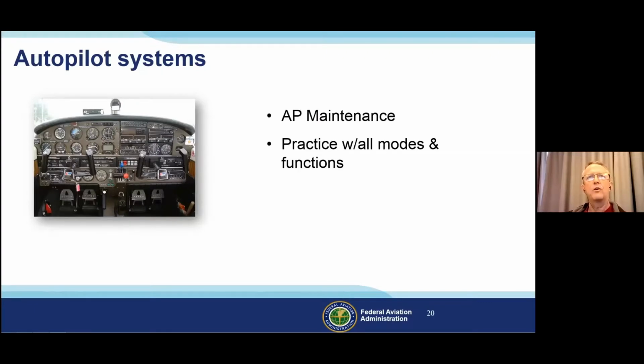Getting it in and out of a mode. I like to instruct on it the same way I like to do with the GPS. Before you hit a button on it, you should know what that autopilot is going to do, so that when you push it, now you can just do a quick check and make sure, okay, is it doing what I told it to do? And if it is, then good, you can move on to the next thing. If it's not, then you need to go back and fix it, figure out what you did wrong, and get it working the right way.